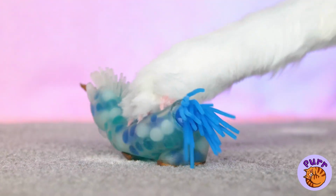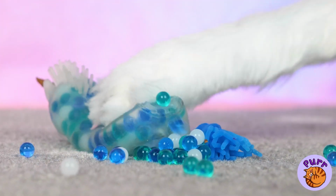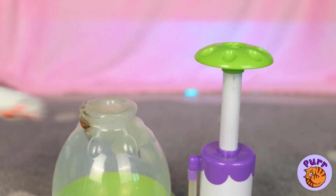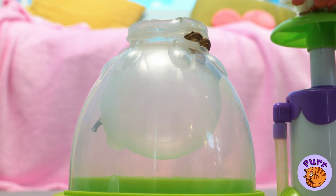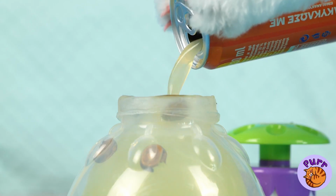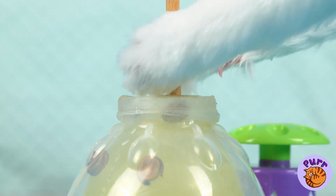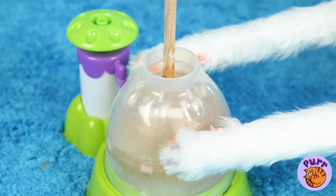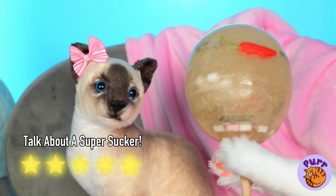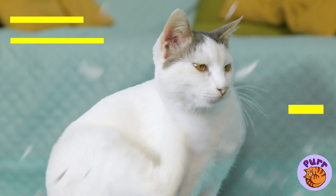What a cute little unicorn! Fragile, too. I know. How about we blow it up nice and big? Now add some candy and soda inside. Next, add a nice big stick inside, too. And soon, you've got a super-sized lollipop.